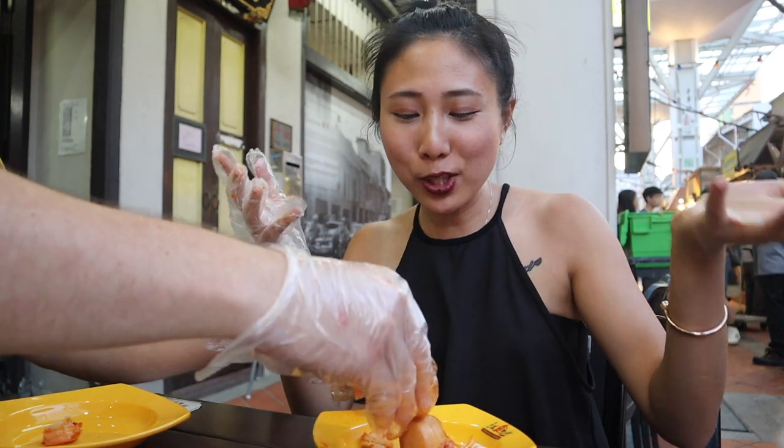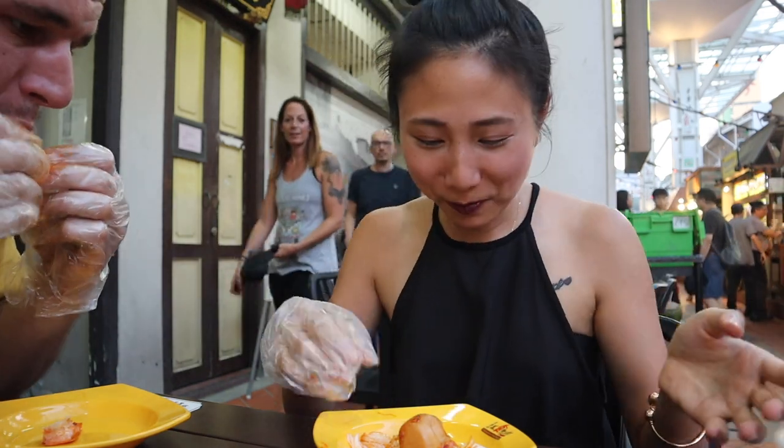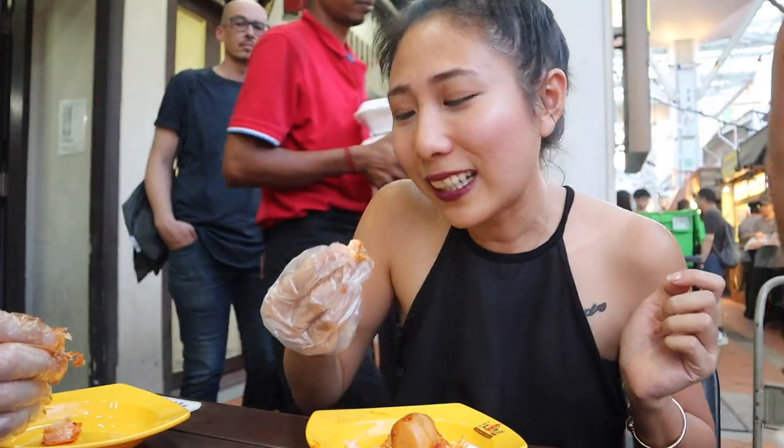To eat the chili crab in Singapore, if you don't have anyone to prepare the crab for you yet, find one. I'm just lucky to have one already.